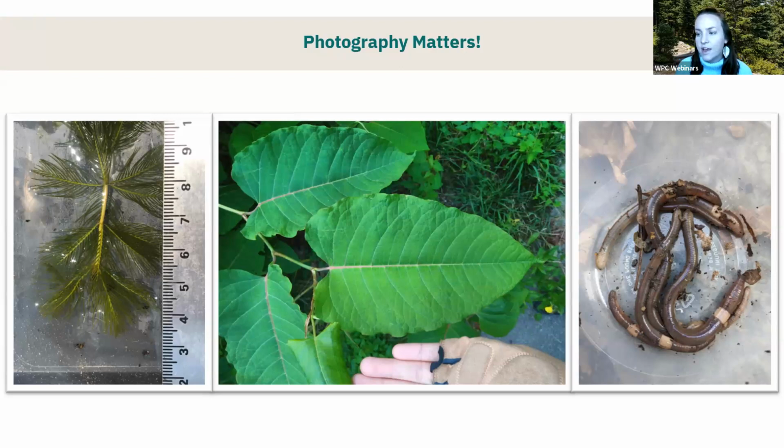Over on the far left side is a picture of Eurasian water milfoil. You can see that the person actually took that plant out of the water, put it in a basin or a container of some sort, and filled it with some clear water, so that they were able to take a much better photo of that plant. Especially with aquatic plants, it can be very difficult to see them when they're in a murkier type of water body. Here we can see that plant very clearly because they took the time to take it out and put it in something else with clear water. So that's number one that I really like about this photo.